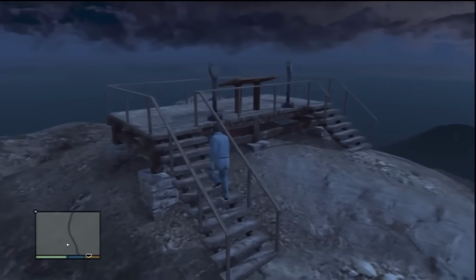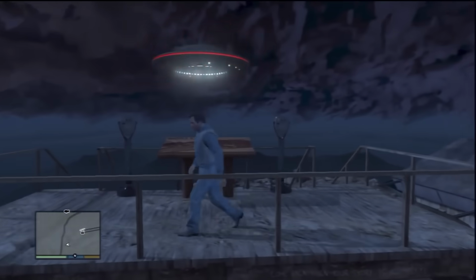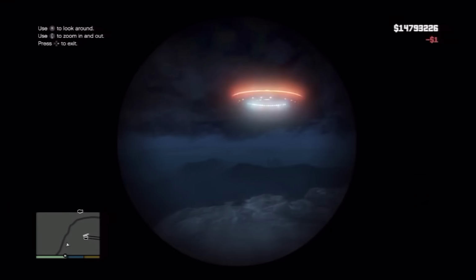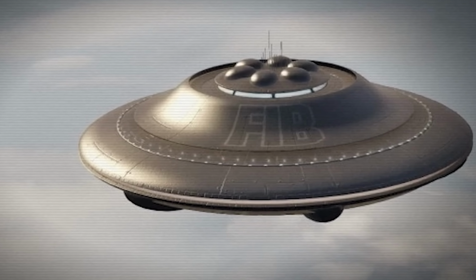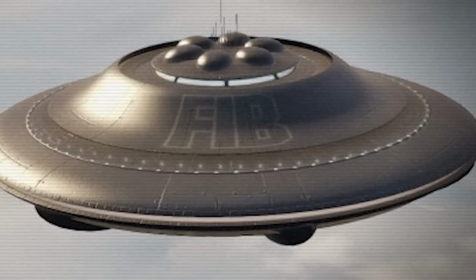Once the player gets 100% completion, they need to come back to the top of Mount Chiliad at 3 AM in-game, and it needs to be cloudy or raining. Only when those conditions are met, a UFO is going to spawn. Upon closer inspection though, this UFO actually has an FIB logo on it, which is GTA's version of the FBI.